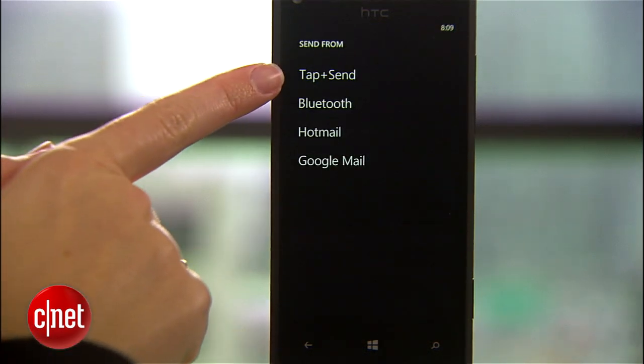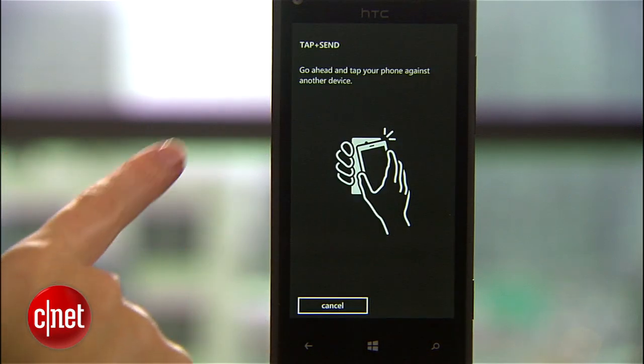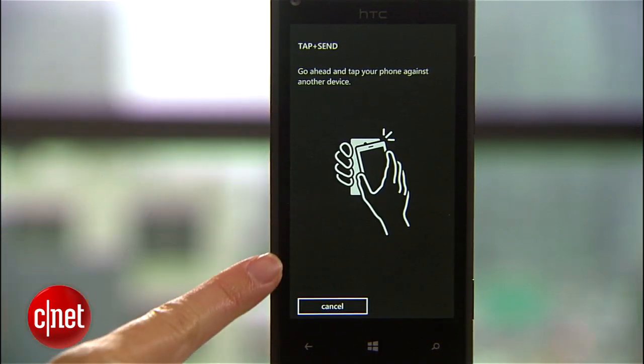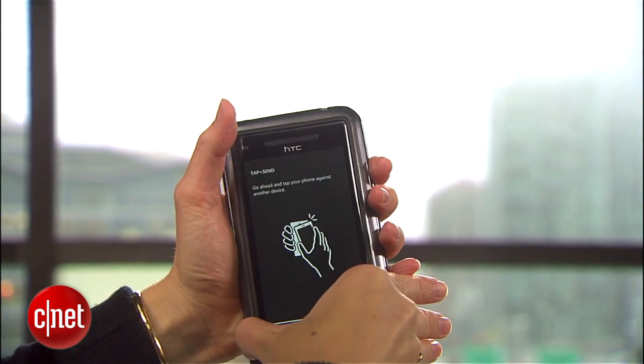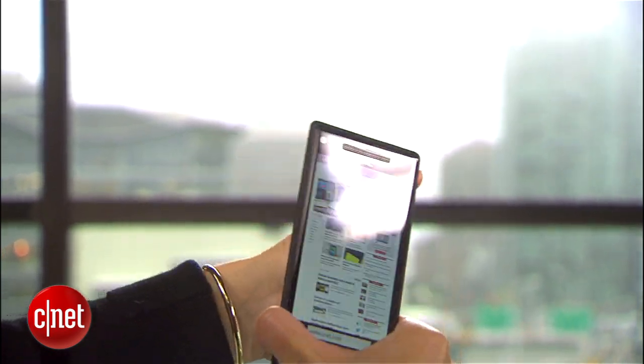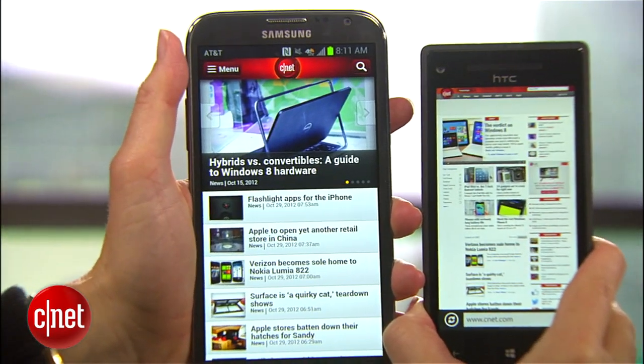NFC support is a major new feature to come to Windows Phone 8, and Tap and Send is probably how you'll encounter it most. You'll be able to use Tap and Send to share all sorts of content like contacts, photos, Word documents, and song IDs. It'll even work with some non-Windows Phone devices. I was able to share a URL with an Android Samsung phone, for example. It's really neat to use and saves you having to email attachments and links to share with others who have the same OS as you.